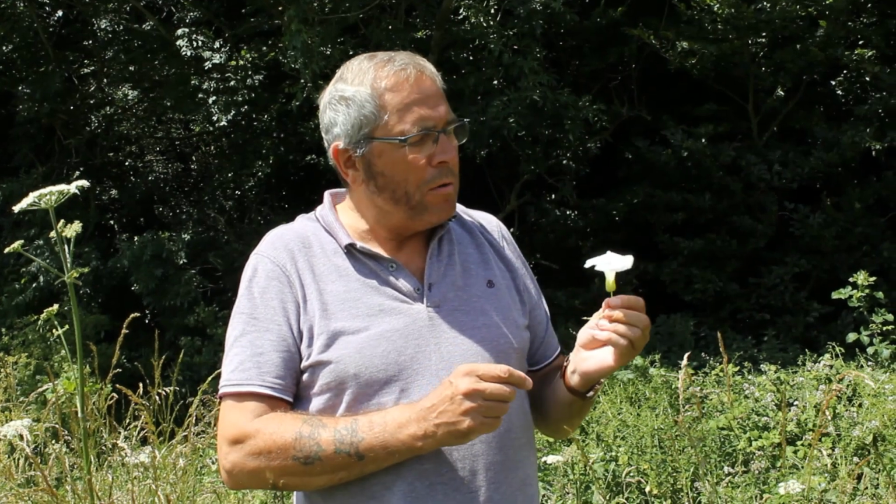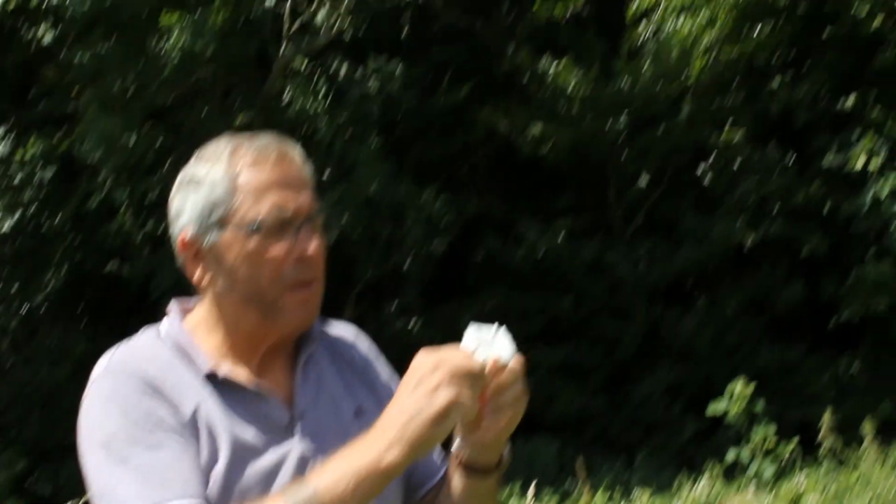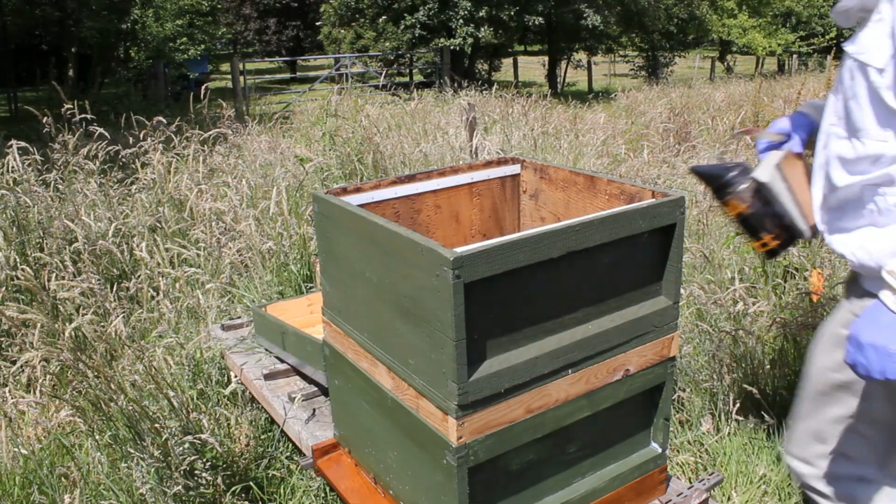Here we go. When I was a little boy, we used to pick these little flowers. I don't know what they're called. They're weeds, but they're nice flowers. And we used to turn that round there like that, a little stem, and then we used to fire them off out like that. When we were little kids, that's what we did. You can still do it. Best toy ever. Come on, let's go and see that other hive.